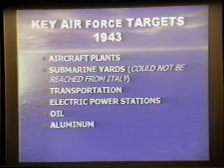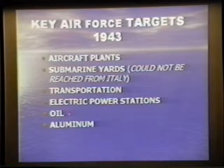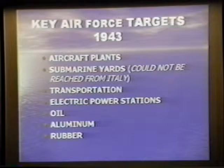Here we are. Oil was the main target that we were centered on, and the main thing we talked about. There was a complex in Poland that made these three items in a place called Blechhammer North and South. They had big refineries.